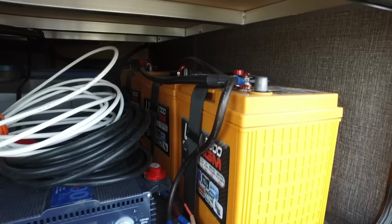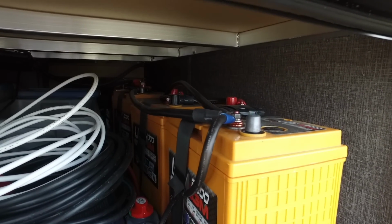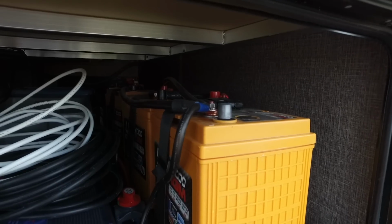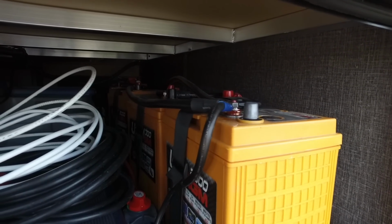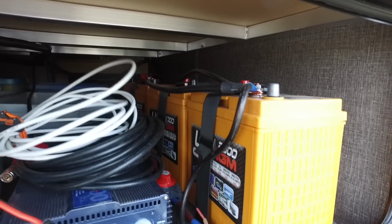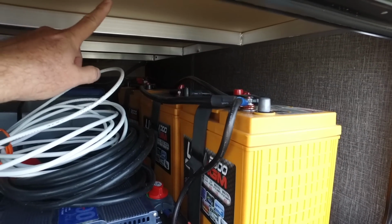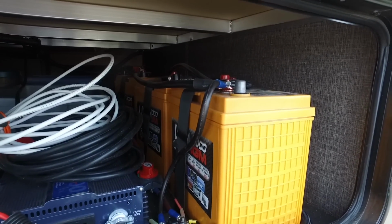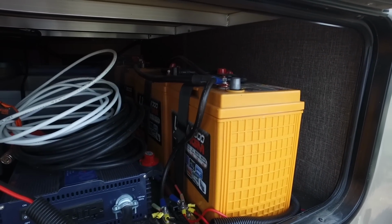But these 4 AGMs, I went with AGMs. The main reason for AGMs is because they don't give off any noxious gas or poisonous gas when you're charging them. So they can be in this compartment. This bunk above is our daughter's bunk, so we can't have any of the gases like you would get off of a lead acid battery. So that's one of the reasons we went with AGMs.